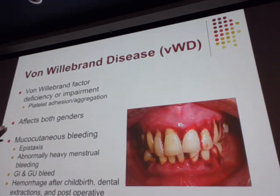It affects both genders more equally, and you have mucocutaneous bleeding. So wherever mucous membranes are transitioning to skin, you can have issues with bleeding. So like right here in their gums, you can have it in the eyes, you can have it in the anal area, you can have it after intercourse because of the shearing sometimes in the vagina. And so they have to be really careful, like she said, to talk to their healthcare provider and make sure that sexual intercourse is okay.